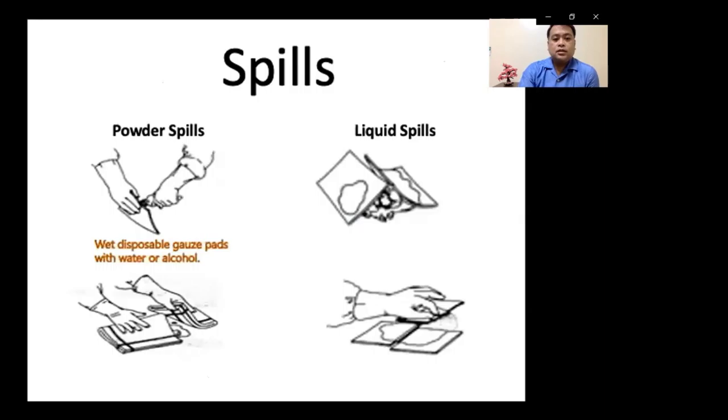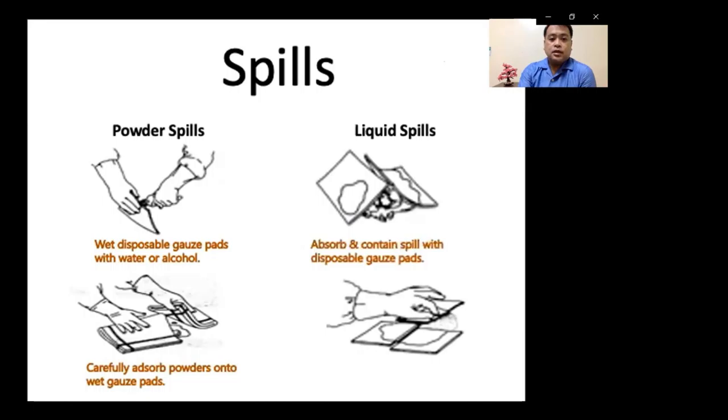For powder spills, wet the disposable gauze pads with water or alcohol or soap and water based, and carefully absorb powders onto wet gauze. So for powder spills, it is the wet toweling aspect. And for liquid spills, absorb and contain the spill with disposable gauze pads. And for larger spills, may require more absorbent toweling. So this is more on the dry toweling aspect.